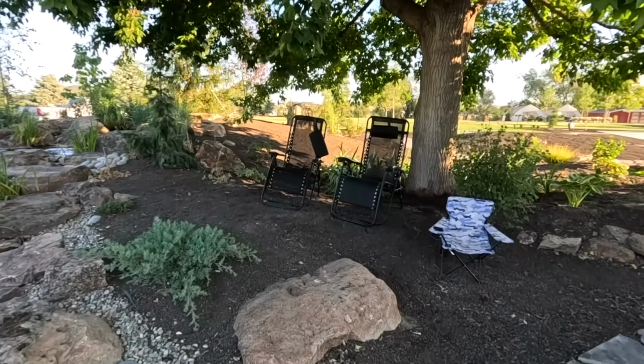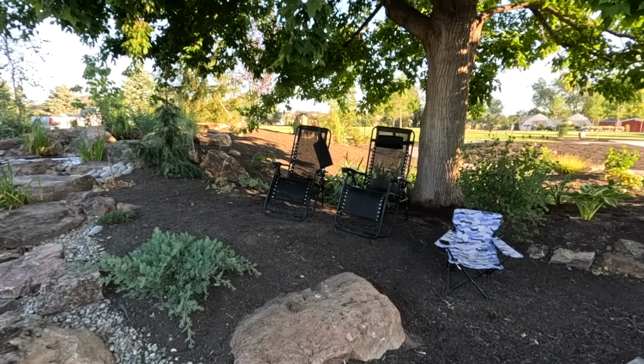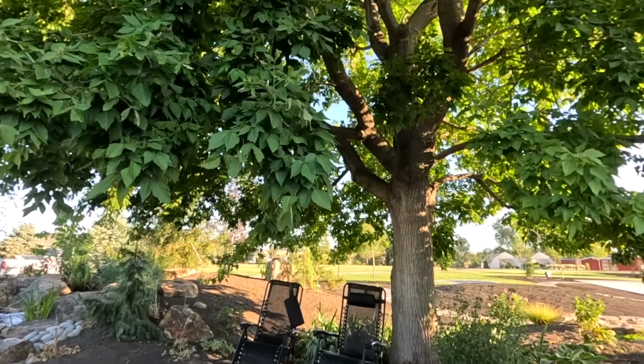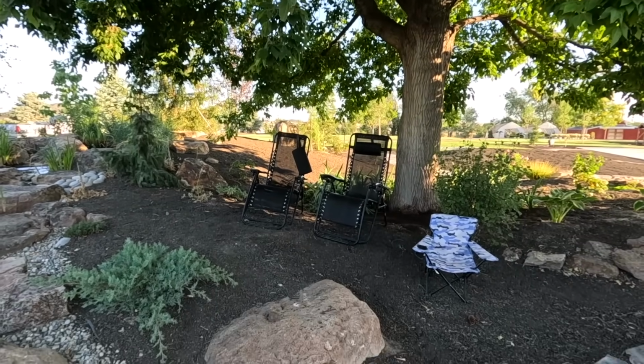However, after living with the stream and pond area for a little while, you just kind of learn where you like to sit, where the best shade is. So that's what we're doing. We're just kind of tweaking it a bit. So see this spot where our chairs are completely leaning? This is where we like to sit. It's right underneath the shade of the Sensation box elder tree, and it's in the shade for most of the day, and we just enjoy it.